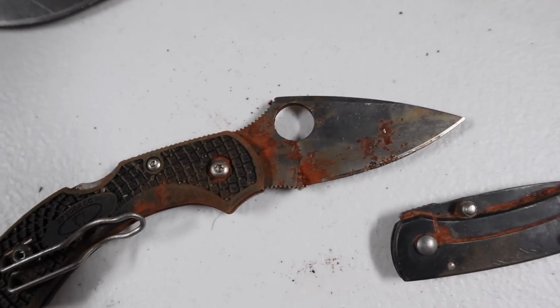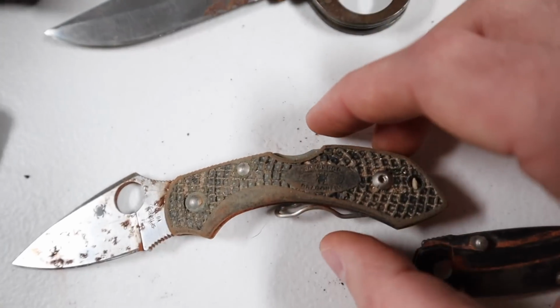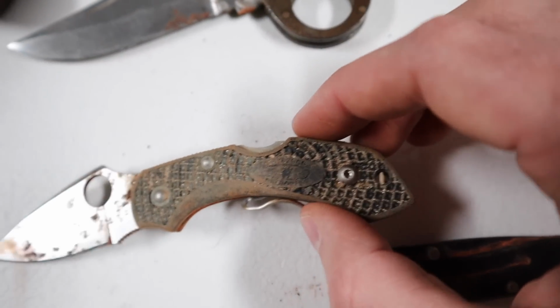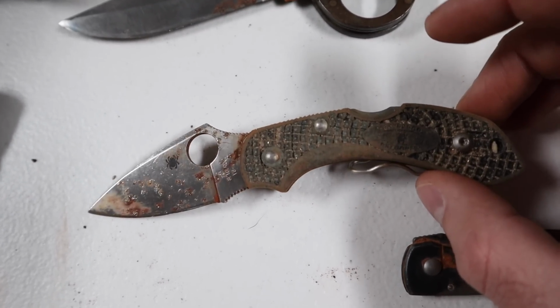They're fun to find, I'll tell you that. Here's a Spyderco, like a miniature little Spyderco. Might be a butterfly, Spyderco butterfly. Maybe a $50 to $70 knife right there.